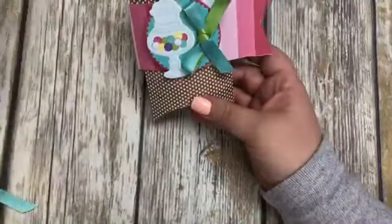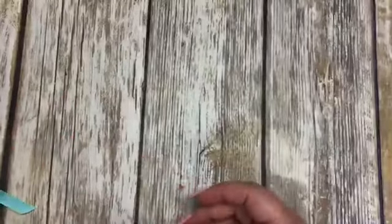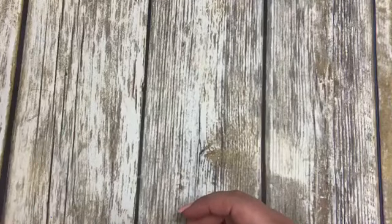So that is make and take number 2. The next one is the one I'm going to be focusing more of my time on, and I love it.